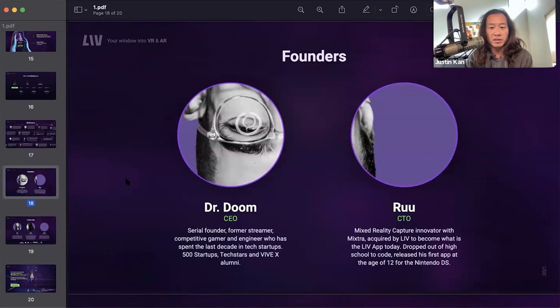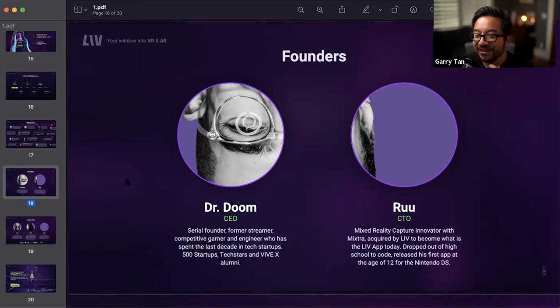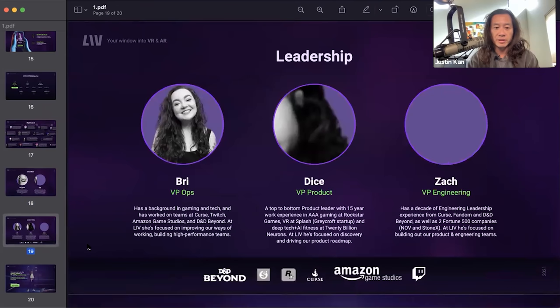All right, founders. We got Dr. Doom, CEO, did a lot of incubators. This might be one of those sure things: pick one incubator you're really proud of and put that one on there. Don't put three. People don't really need to go through that many incubators, and having more is not good. Okay, they have a team with experience in gaming. Yeah, that's a good team.